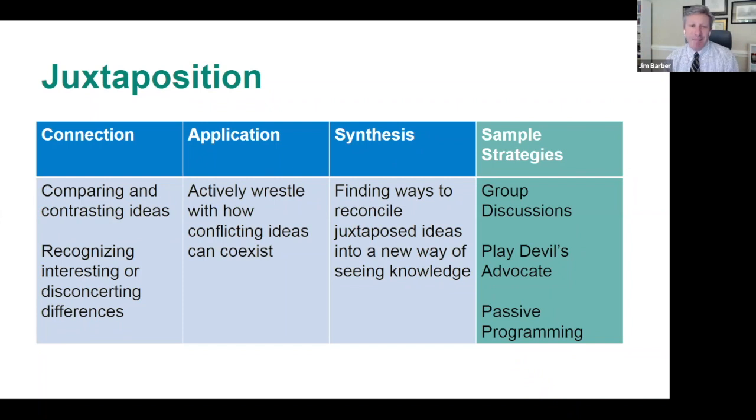That can be challenging for students, especially if they're randomly assigned to a perspective that they don't personally believe in. But that idea of group discussions or debate, some way of verbally talking through those ideas of juxtaposition. How do you make sense of two things that are in conflict, or in contrast?